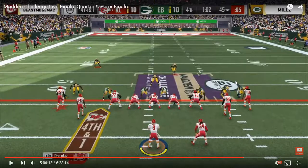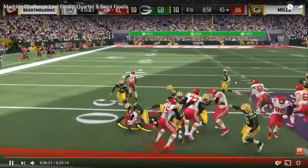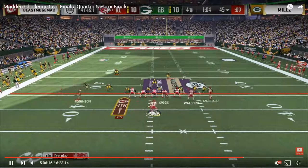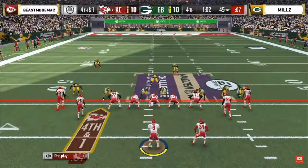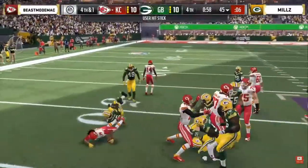Gun snugs, Millz, nickel normal, and he goes HP base and picks it up. Wow, what a play call. So he started out in gun bunch and audibled to quick base out of gun snug, something that he hasn't run all game, something that I'm sure Millz was not expecting.